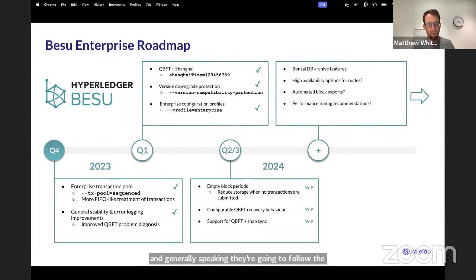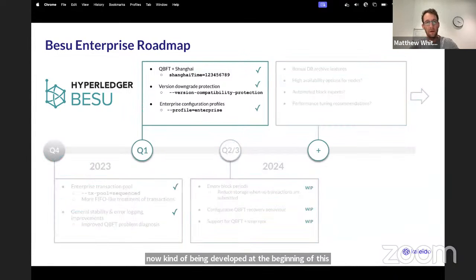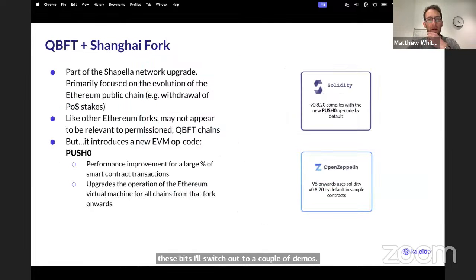That was some of the groundwork towards the back end of last year, and it's now being developed at the beginning of this year. So I'm going to focus on this top box for the next couple of slides. During these bits, I'll switch out to a couple of demos, just to break up the slides a little bit. I've got a slide on each of those features, just to talk through some of the latest things coming in Besu.